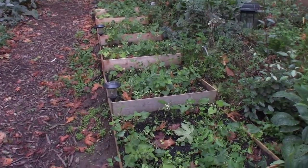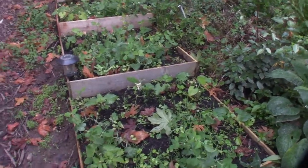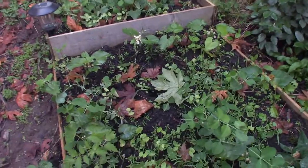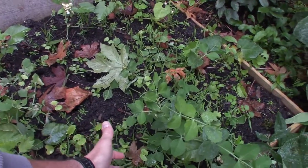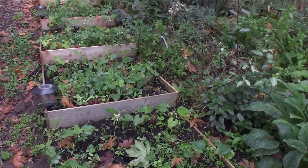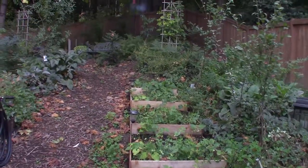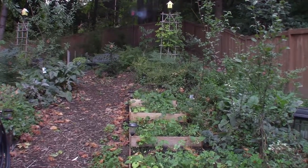The new boxes that we put in, the peas and the compost, and then I put the cover mix on. You see, here's the hairy vetch coming up. It's going to give a little bit of cover for the winter. Put a little bit of nutrient in that soil, but that'll be good.